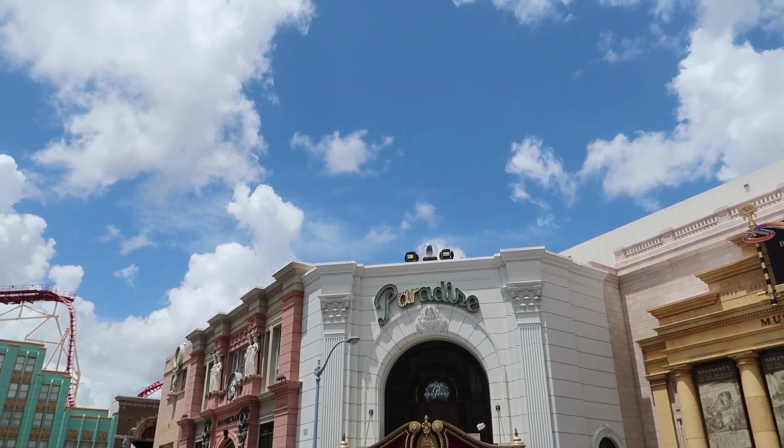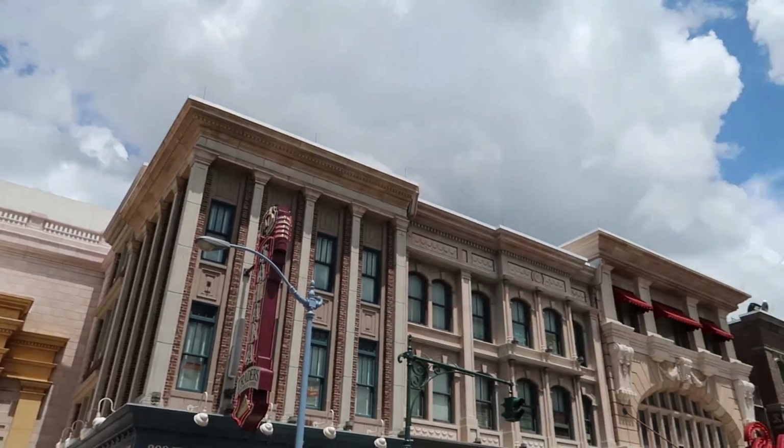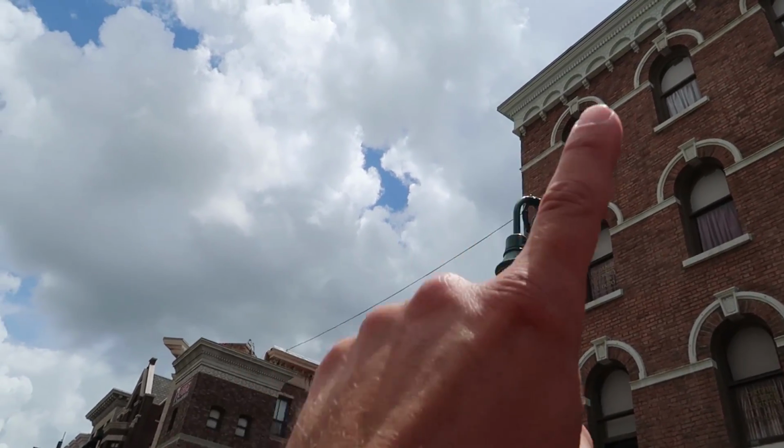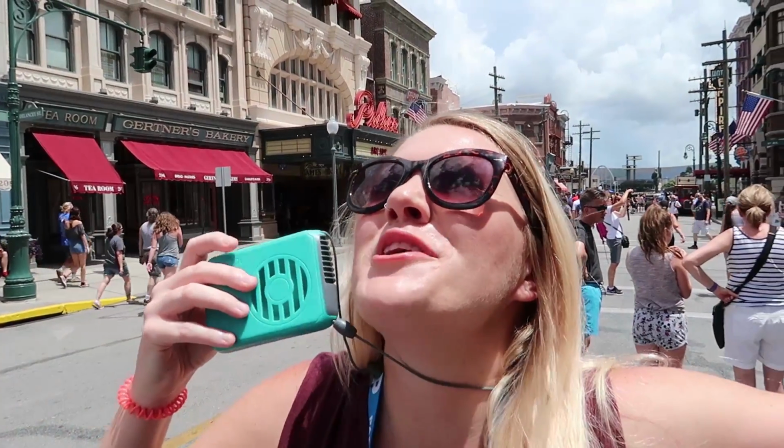Taking a look around the New York area, we can see some strobe lights up here, which we believe are added for Horror Nights, because you can see some of the wiring here and a ladder up there. It's all happening, you guys. Our Halloween dreams are beginning.